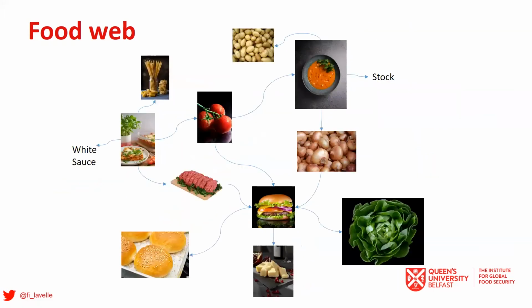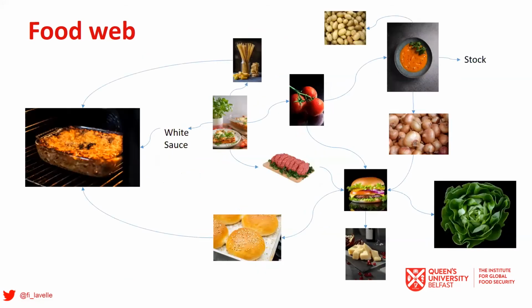What else do you need for your burger? You need cheese, lettuce, and bread, or a bap, or a bun, depending on where you are, what you call it. And from there, what else could you make with those ingredients? You go on to a pasta bake with your white sauce, and then you can keep going and expanding out this web. And it just helps children to see that all these different foods can be combined to create different meals.